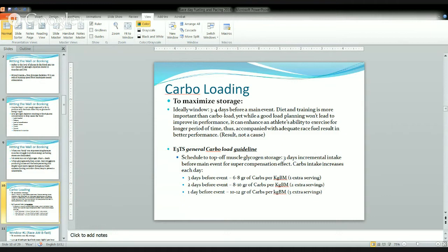We start doing a little bit less training, and if you supplement it with a good carbo load, you're probably going to get to the race line with your carbohydrate tank completely topped off. This doesn't have to be very scientific or anything. It can be very simple to achieve, and basically what you need to do is, starting roughly around 3 days before the main event, you can start just consuming a little bit more carbohydrates, and you just continue to do that 2 days before the event and 1 day before the event.